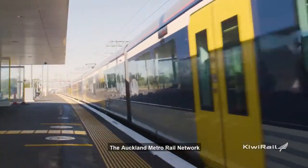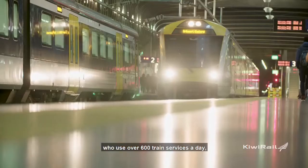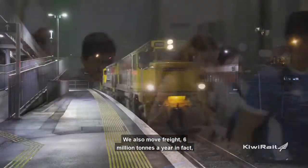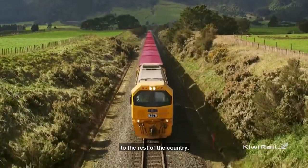The Auckland Metro Rail Network is a big part of Auckland's transport system. It's relied on by thousands of train users who use over 600 train services a day to get around Auckland City. We also move freight, 6 million tonnes a year in fact, and Auckland is the starting point of these trains carrying domestic goods to the rest of the country.